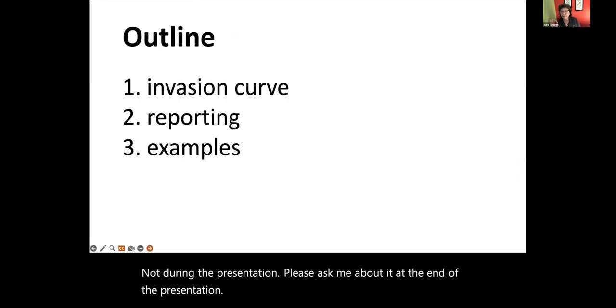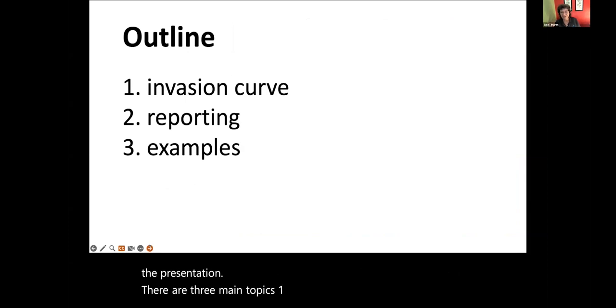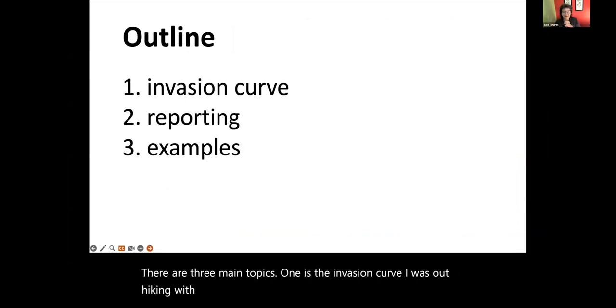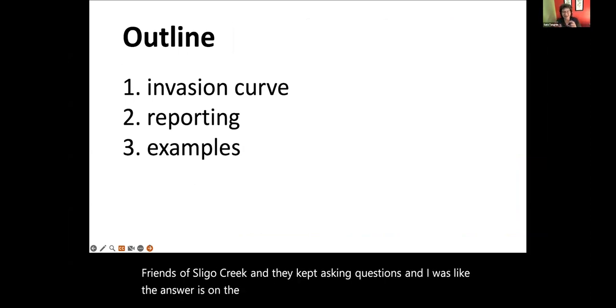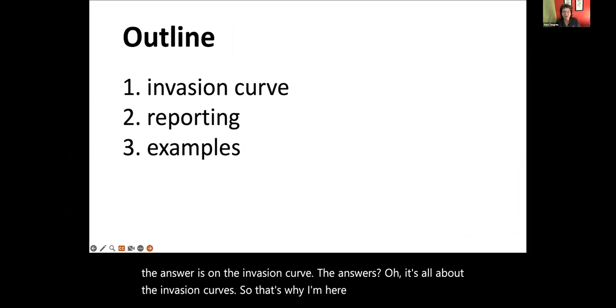There are 3 main topics. One is the invasion curve. I was out hiking with Walter and a couple of other great people from the Friends of Sligo Creek, and they kept asking questions, and I was like, the answer is on the invasion curve. The answer is, oh, it's all about the invasion curve. So that's why I'm here tonight. We're going to talk about the invasion curve.